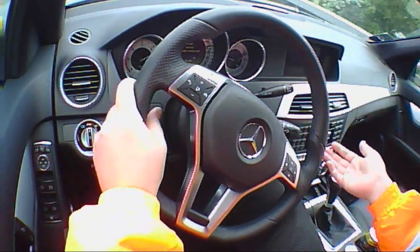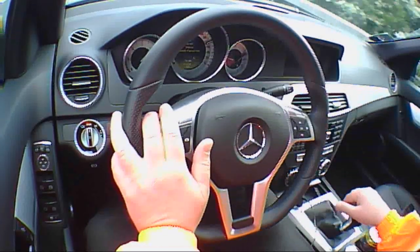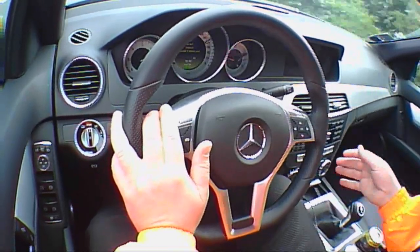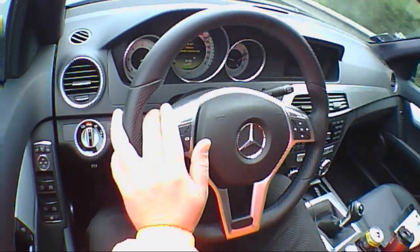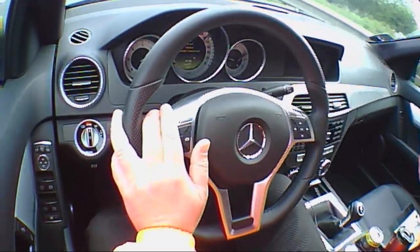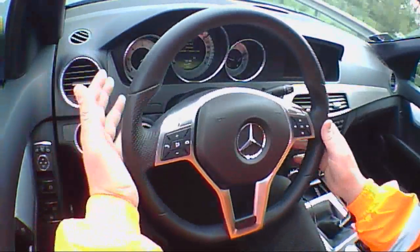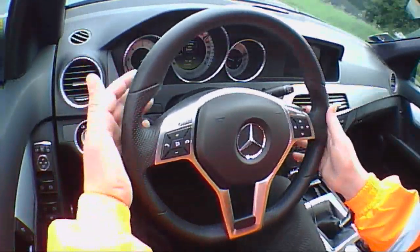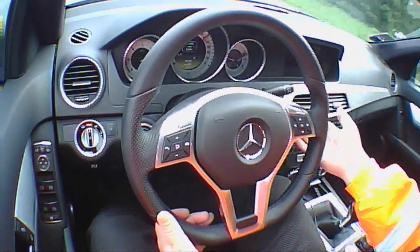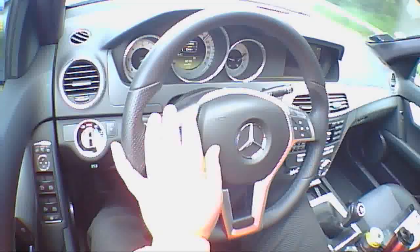A lot of people get a bit irritated with the indicator spokes on the Mercedes. The reason for that being that not only are they the indicators, they're the windscreen wipers as well. Most people seem to associate having one on the left and one on the right, whereas on the right here of the Mercedes there's absolutely no spokes at all. Yet on the left you have two. One that does everything, and then the cruise control.